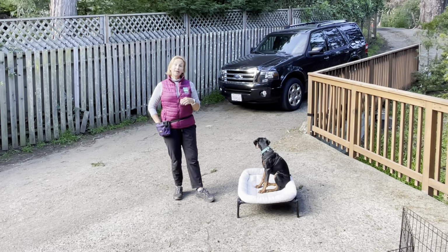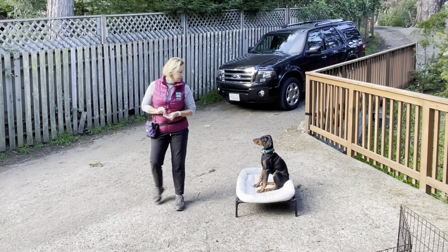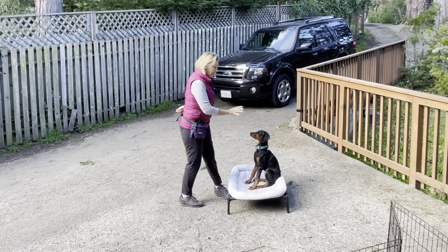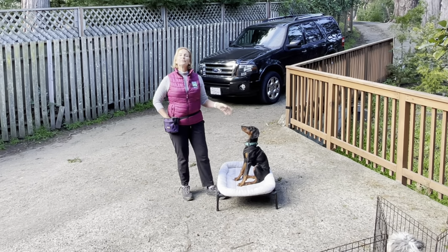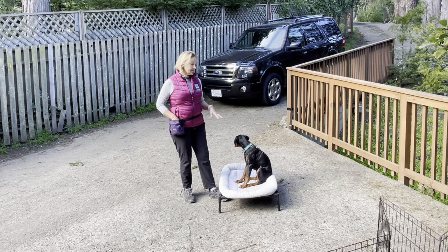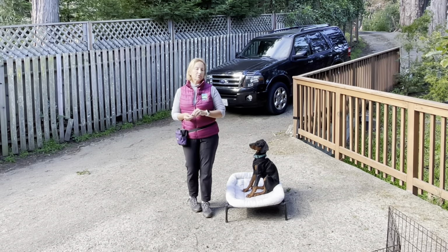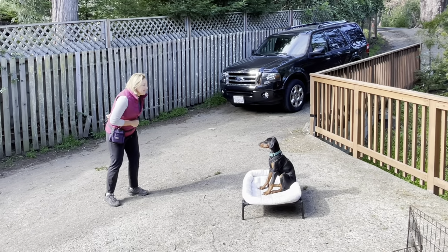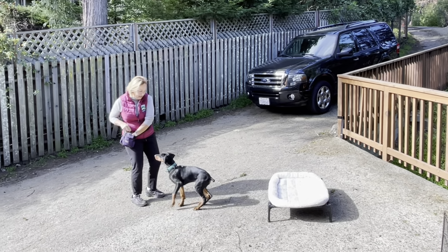And when they do that, I'm going to use my marker word yes, and then it's going to be followed by a treat, okay? One of the things we work on up here on this little mat is don't move until you hear your release cue, which is okay. Sometimes to get the puppy off of this is a little challenging, so we're going to try to see if we can do that with our hand target. Indy, touch. Yes. Good. That was very good.